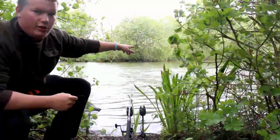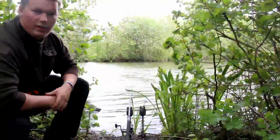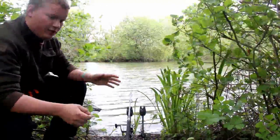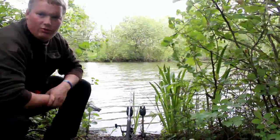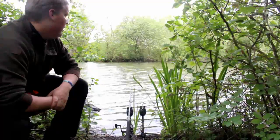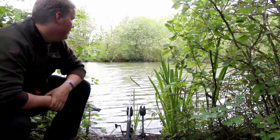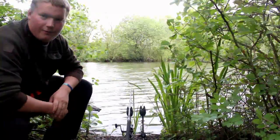Just got a little tree just down here. See if I can flip one on there as well. We've already seen fish this morning. Just got myself tucked away in a tiny little spot. Got two small rods here. Should be nice and safe. Got my mat and everything behind me. Net to the side, so it's nice and safe.